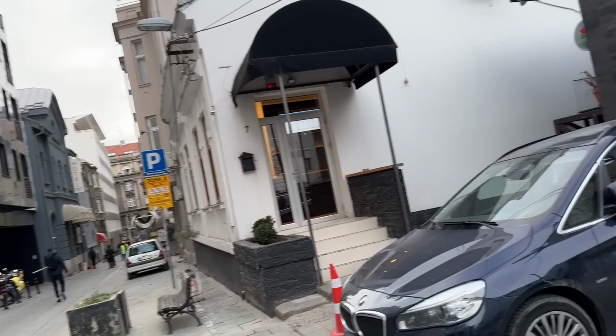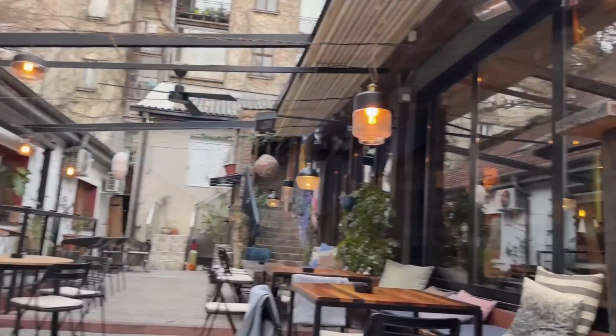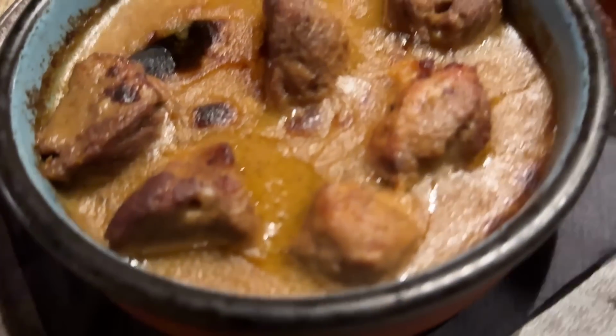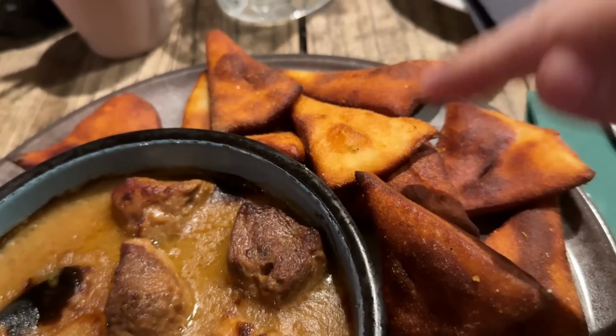February, look at this. And here we are, Telma. Really? Pork. Ustipci, but it doesn't look like any Ustipci you'll ever see again.